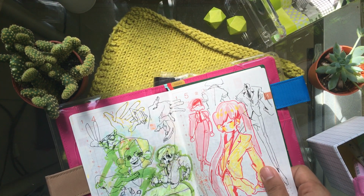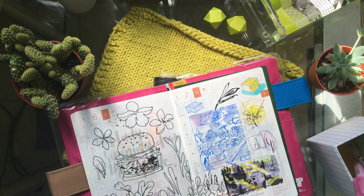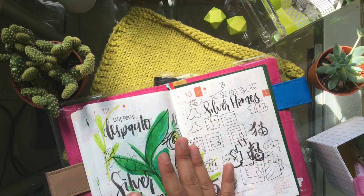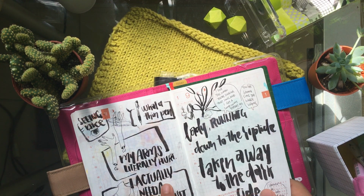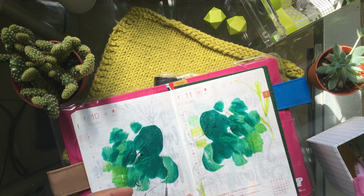I started off. I didn't even start off strong. It's kind of very shitty. Okay. If you see that I do lettering or calligraphy in any other way, it means that I was too lazy to draw. But hey, it still looks nice.